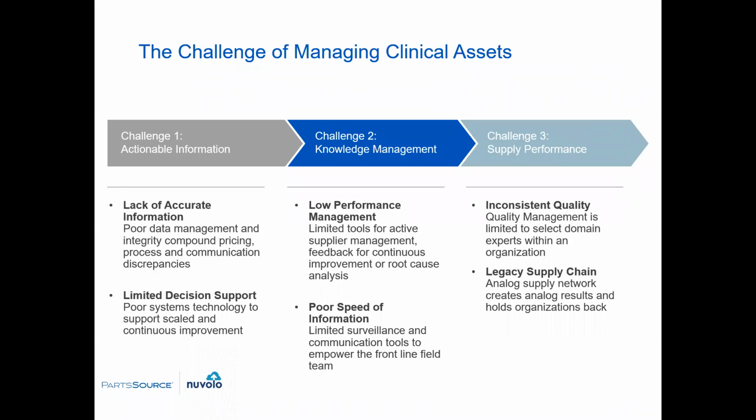On top of that, you also have no system in place today to track your suppliers' performance. If you wanted to know whether or not a vendor was doing a good job of delivering parts on time, if you wanted to know whether or not they were delivering very high quality parts all of the time, it is going to be very difficult for you to track all of those different pieces of information.